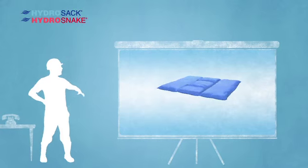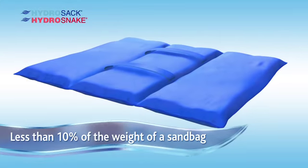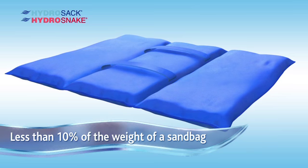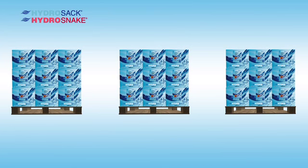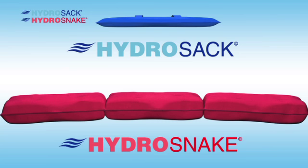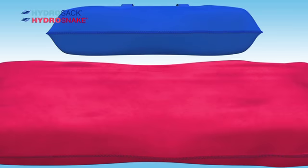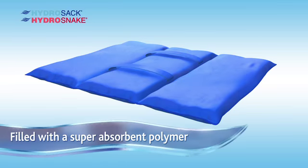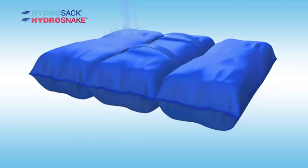But there is an alternative. This is the Hydrosack. The Hydrosack is less than 10% of the weight of a sandbag before it comes into contact with water, and they can be easily stored in bulk until they're needed. Hydrosacks and Hydrosnakes are made of a special non-woven hydrophilic fabric and filled with a super-absorbent polymer which expands when they come into contact with water.